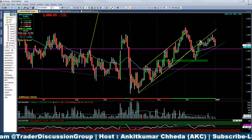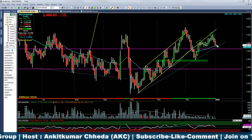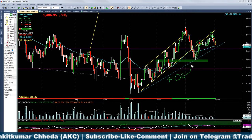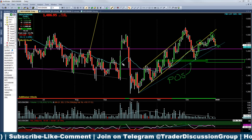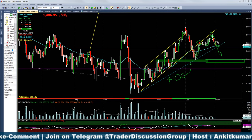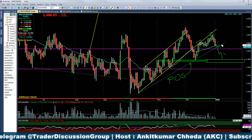IndusInd Bank, again, it broke this channel. Did first test and now did second test, and now it is coming down. That's your POS line. This is your POS line. If it breaks the POS line, the test of this breakout is very much possible. It's almost a 5 to 6% move that is very much possible.